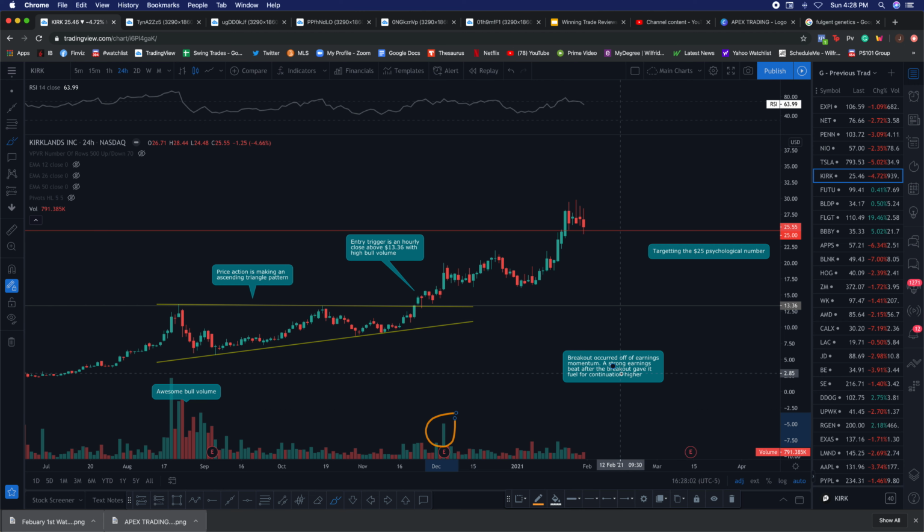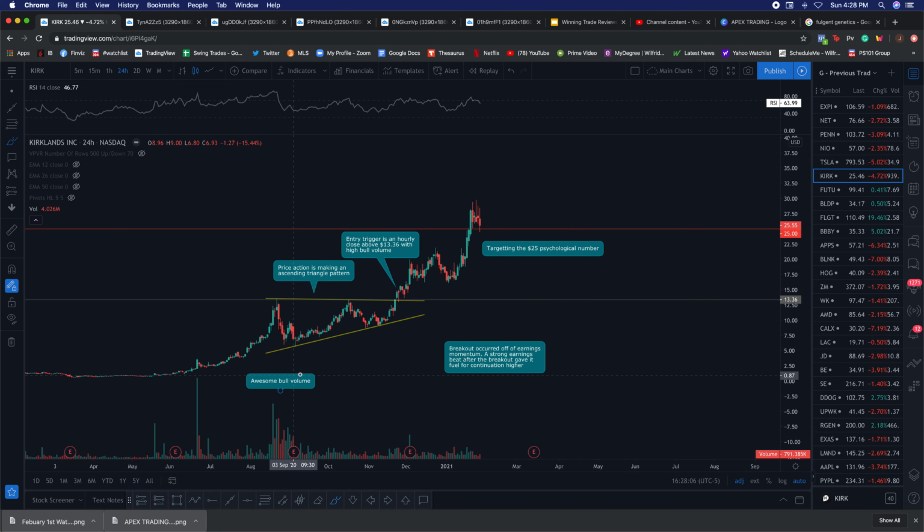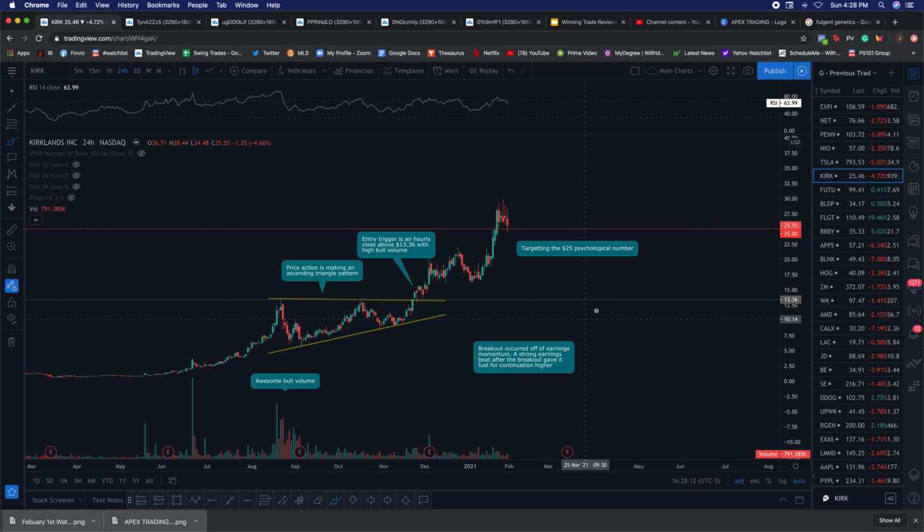So my target for this stock was, I didn't really have any great Fibonacci levels to go off of. I could draw one, but I was a little bit hesitant about it. So I just started targeting 25 psychological. I thought that was a good enough range. That's an exceptional move. Some 40%, I believe it was. Oh my God, I was way off.